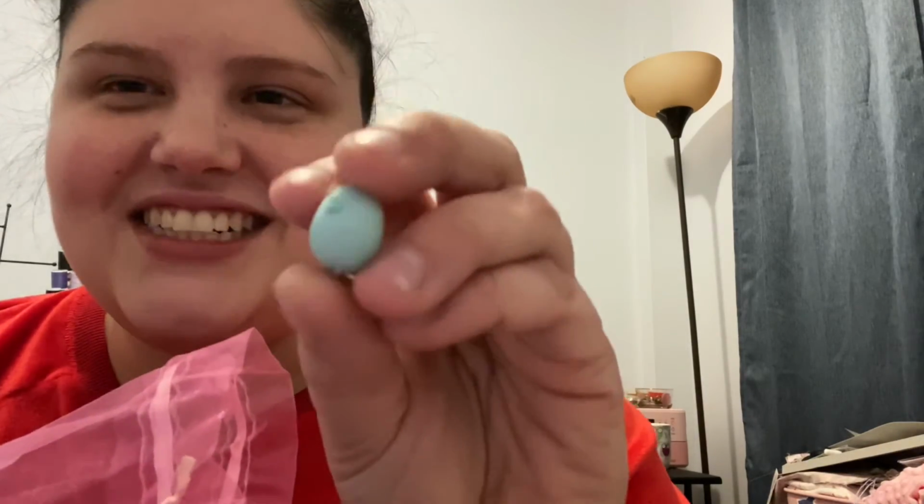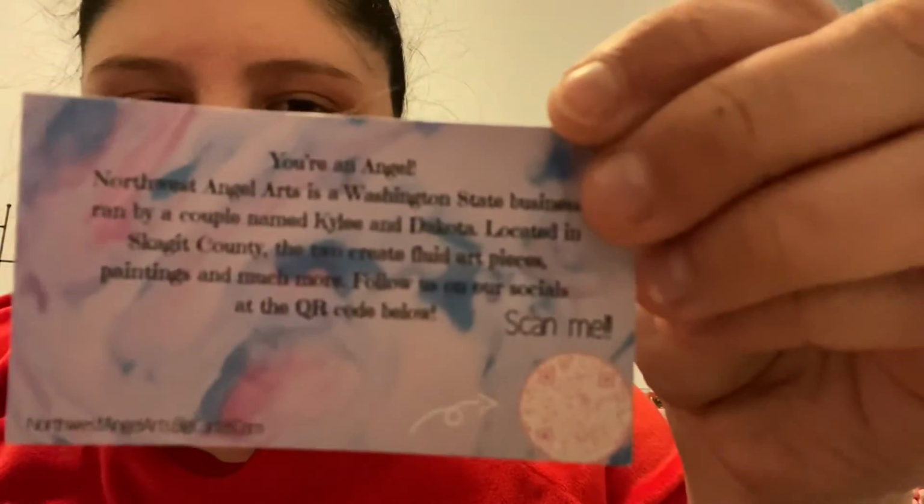What's this? Look, I got a little chicken. And I got a little resin heart as an extra. And then there's some details. Yep, her and her boyfriend make art together. I love it. I wish I had that kind of support. Anyways.